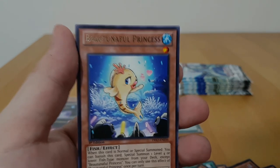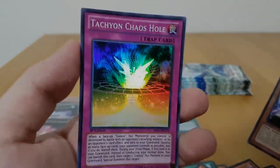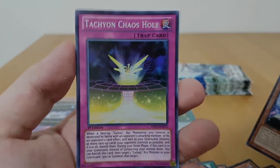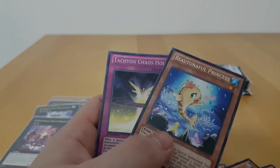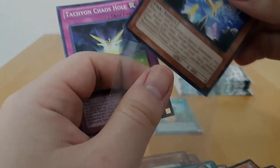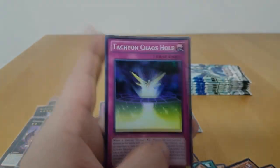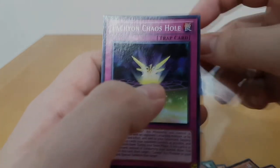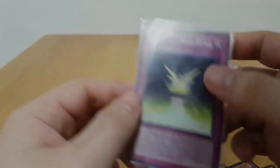Beautiful Princess. Haven't seen this one yet. And behind we have a super rare, Tachyon Chaos Hole. Very nice. Another super rare. This one is just a rare. Haven't seen it before. And this one is a super rare, which we also haven't seen before. Very nice holo. I do enjoy those.